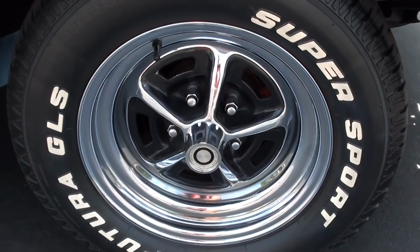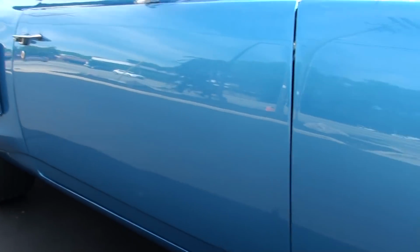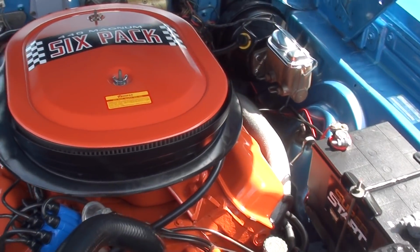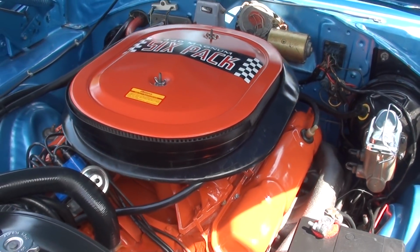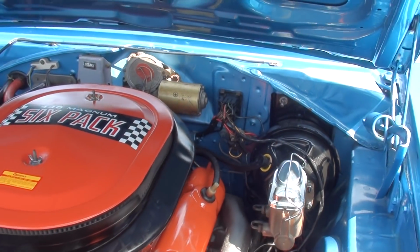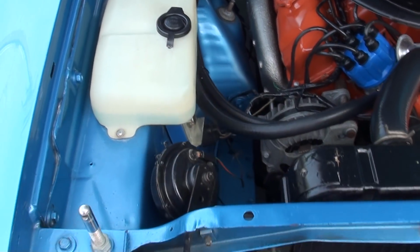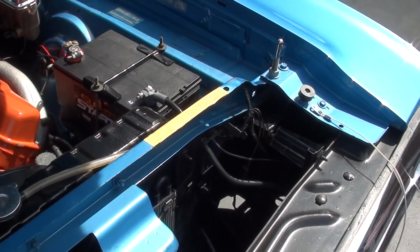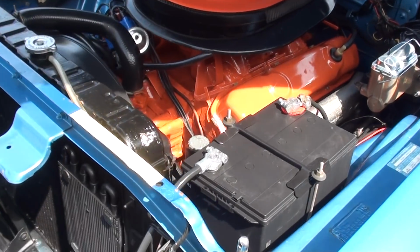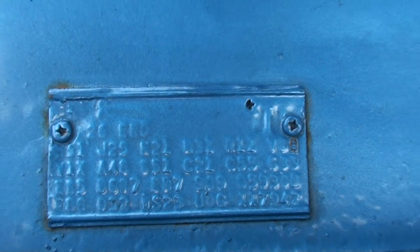This car's got the front disc brakes. Again, this car does have the matching numbers 440 block. The six-pack was added. It was a factory four-barrel car, but they've added the six-pack, so it's got six-pack carbs and intake, stock exhaust manifolds, power steering, power front disc brakes. It's got the 727 Torqueflite automatic transmission. They've added electronic ignition. There's your fender tag. Again, original B5 blue car.